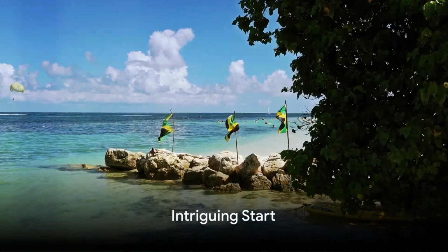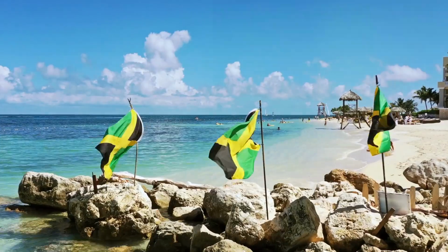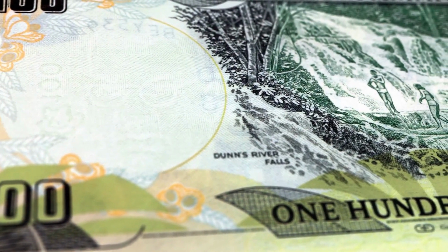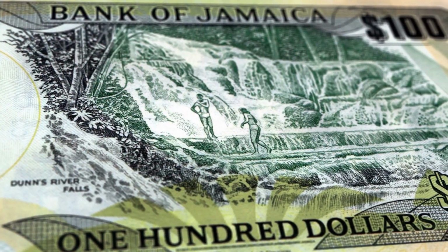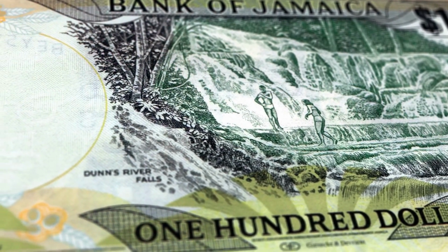Did you know that the Jamaican dollar once had a higher value than the US dollar? Yes, you heard it right. Back in the day, when the Jamaican dollar was just a young currency finding its feet in the world of finance, it was worth more than the US dollar. Imagine that, a time when one Jamaican dollar could fetch you more than one US dollar.